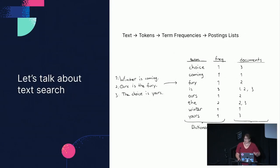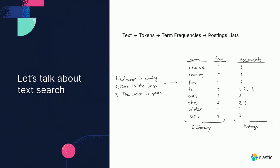A quick refresher on text search. This is the text search that we all know and love. You're taking text, you're parsing it, you're turning it into keywords, you're analyzing it, you're creating those inverted document lists.